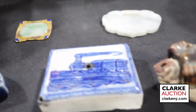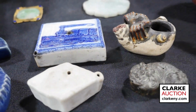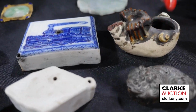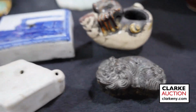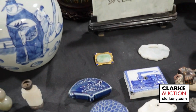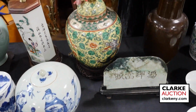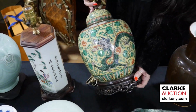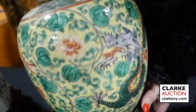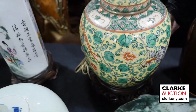We have this collection of 6 water droppers with enamel decoration, and actually 5 are enamel decorated, and then this is just a nice little bronze foo dog water dropper. From a local Westchester estate, we have this Chinese Famille Verte lidded jar that's been mounted as a lamp on this nice carved wood base, and there's dragons, chrysanthemums, etc. So really quite nice, and that's at $300 to $500.